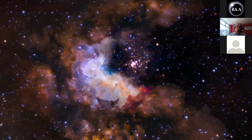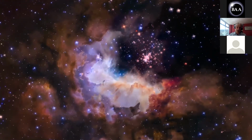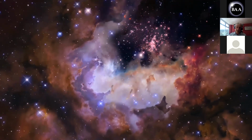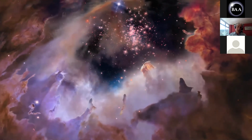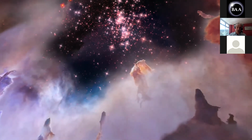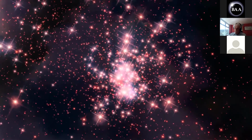And here we're flying in to the Westerlund 2 cluster, and we can see that cavern around the cluster. And you'll also notice there are a lot of these dusty fingers pointing in towards the cluster of stars. And these dusty fingers are made of material that is harder to erode away than the surrounding gas and dust. So a fabulous view there to celebrate the 25th anniversary of the launch of the Hubble telescope.